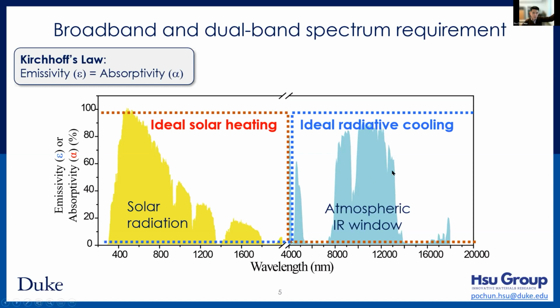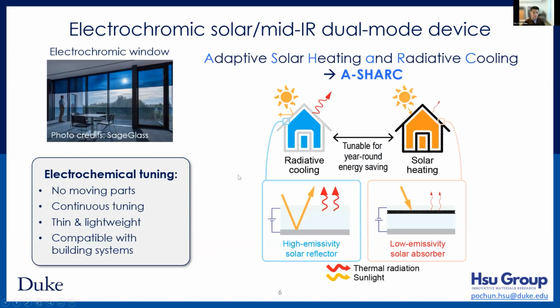So this poses a challenge because we're talking about completely different and very wide band property, and that has to be tunable dynamically. So this is the objective of what we're trying to do from a material science point of view. The next requirement that we want to achieve is that we actually wanted to have electrochemical tuning for several reasons. For example, if we use electricity to drive that, it doesn't have any moving part, and it's continuously tunable. And based on the commercially available smart window that we know, this is compatible with our building system.